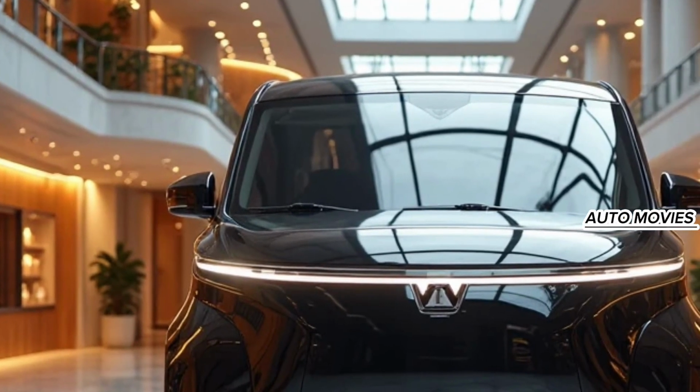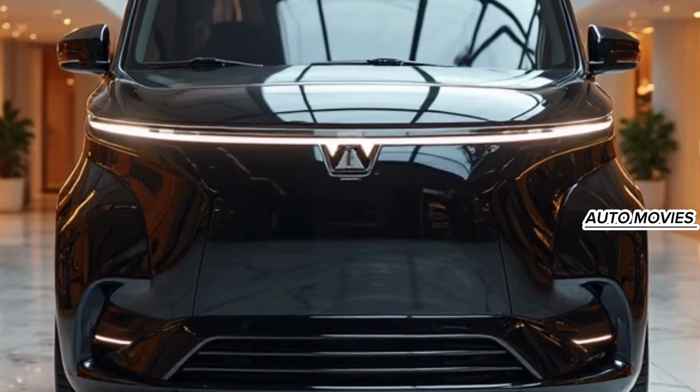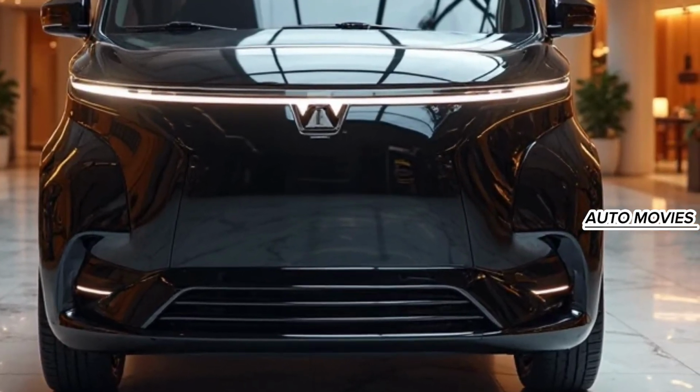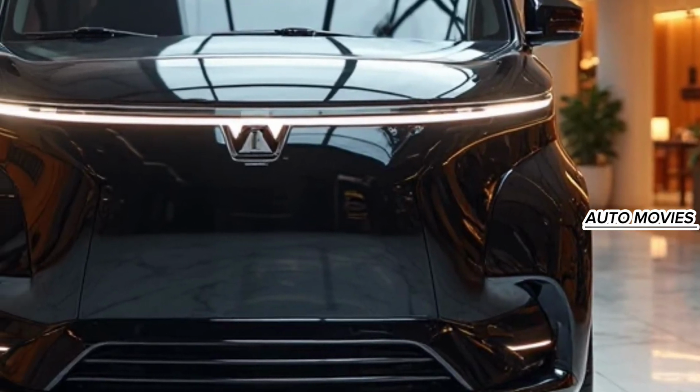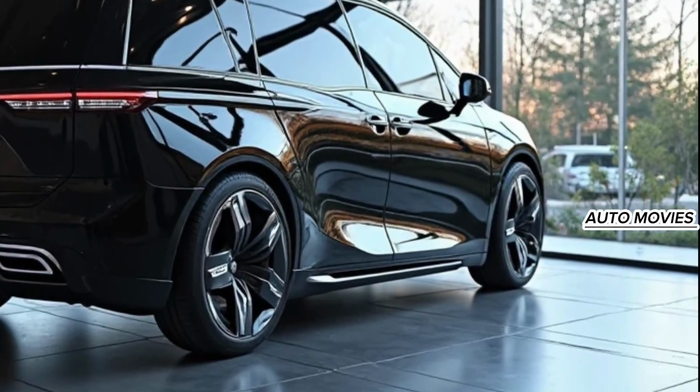Classics. And today, we've got something pretty special to talk about. Volkswagen is back at it, and this time, they're not just leaning on nostalgia, they're reimagining it. We're talking about the 2026 VW ID. Buzz, a modern electric twist on the iconic microbus that once defined an era.